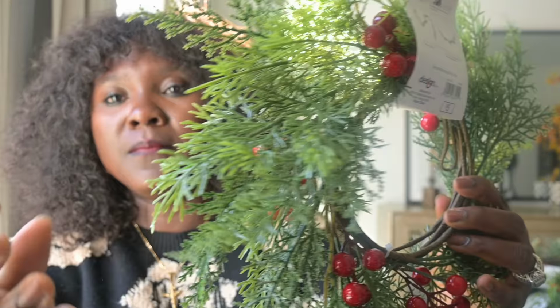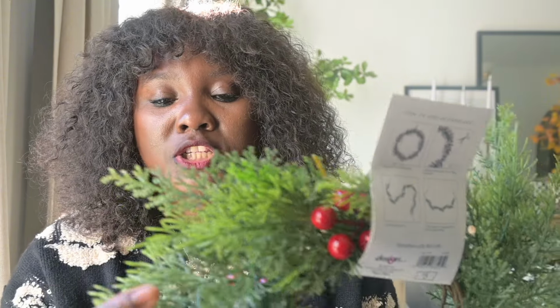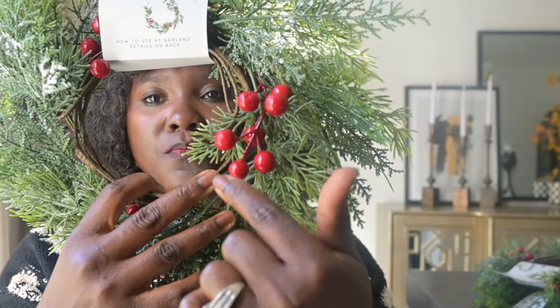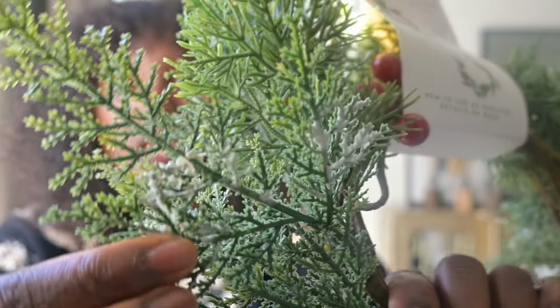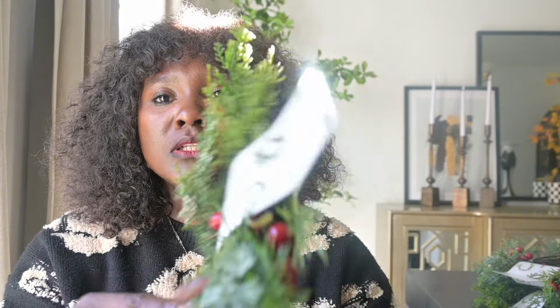But anyway, this is how it looks. It looks a little bit rough, you can tell it's plastic. It is not a real touch at all. It's so pretty. I got it because it has these little berries in it. Like I said, these are so, so pretty. But I think something spilled on these in Target because it has this white kind of rubber thing on it, but when you touch it, it comes off. So I'm going to try to get them off. This is the back of it.